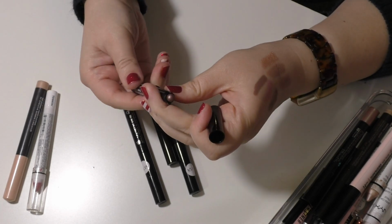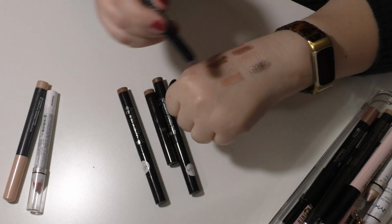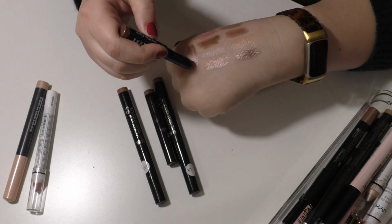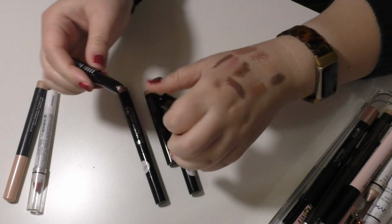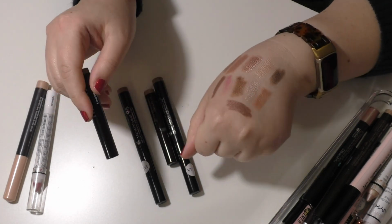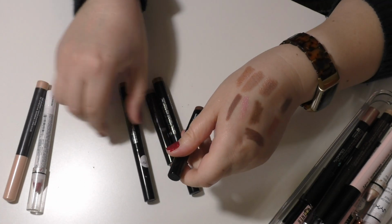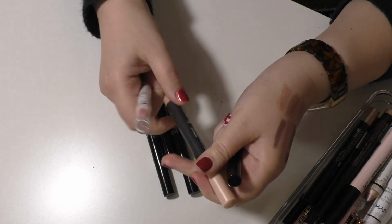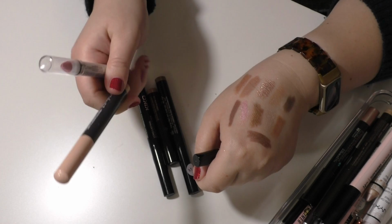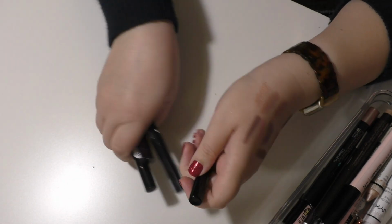Okay, then this one's from Bobbi Brown also. Oh, that's really pretty. I just love these things. I really do. I love them. Okay, I think the strawberry milk that's so pink can go, and the Ulta Beauty one can go. And I think I'm gonna keep the others.